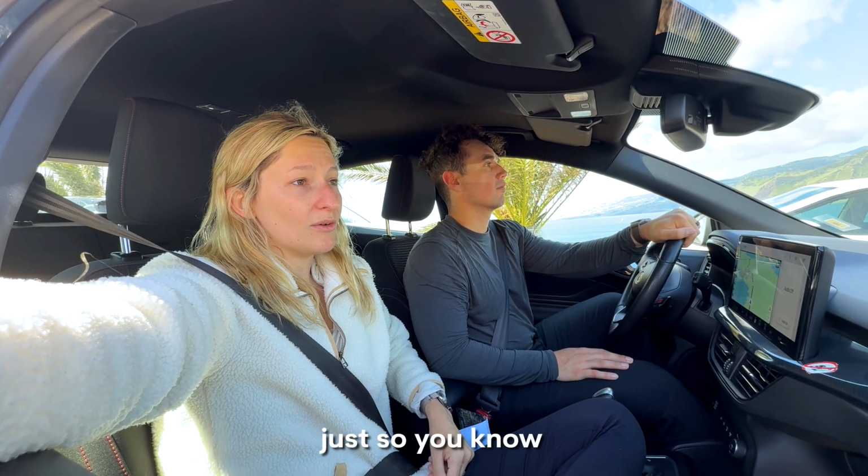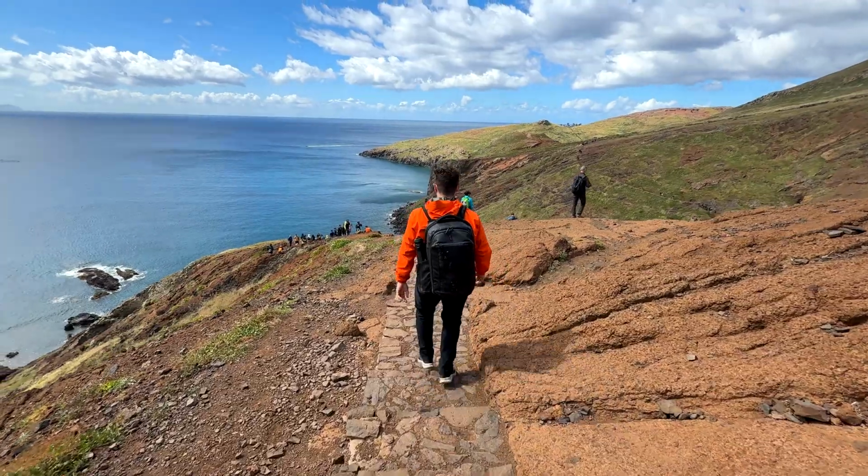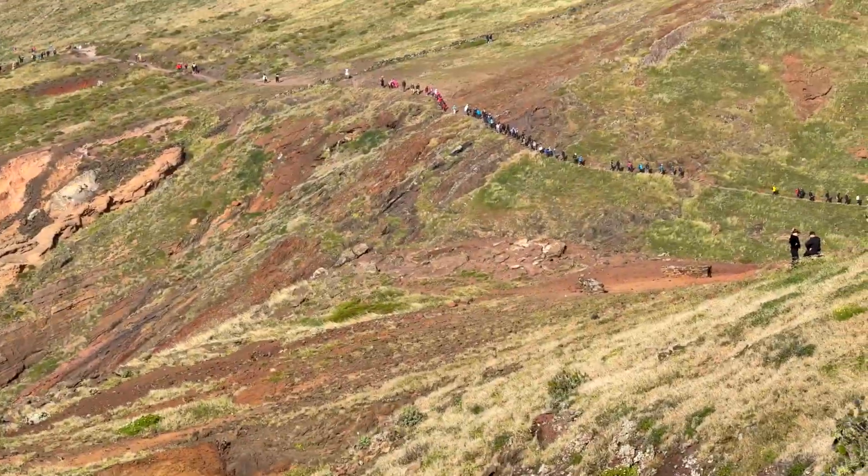So just so you know, so you avoid this craziness, we would recommend going and seeing sunrise and immediately after driving here and doing the hike, even before you have breakfast, just so you can go when it does not get too packed.